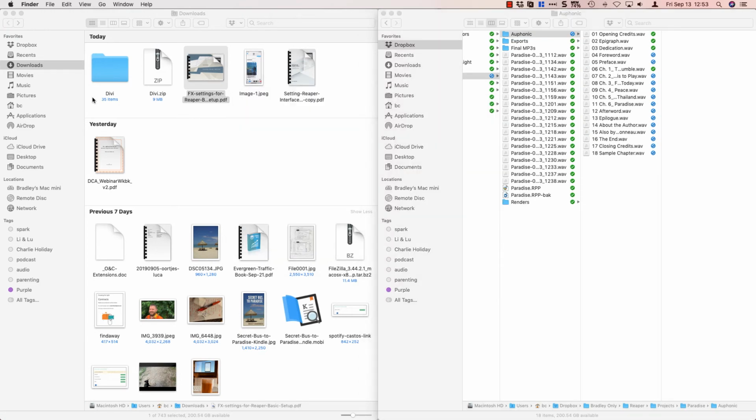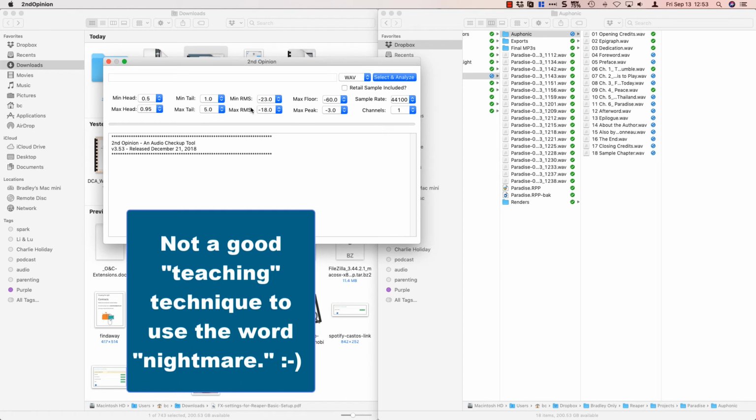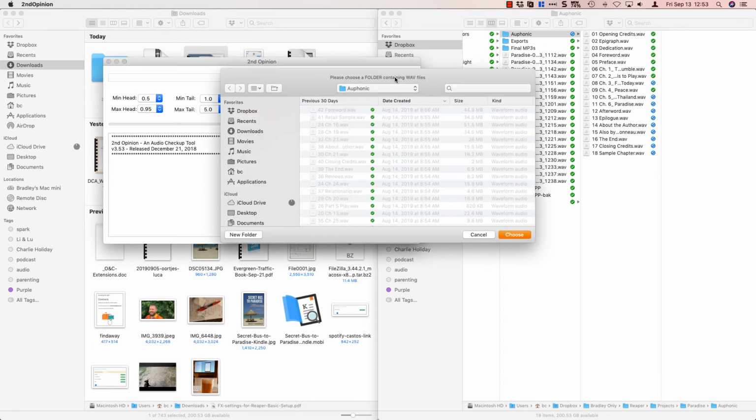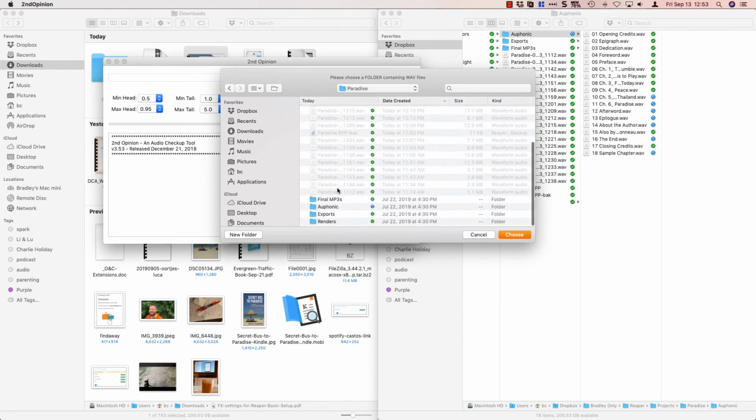Now, are we not done yet? Second opinion. Okay, this is crazy. So this thing takes your files and it's going to check. This is basically the killer here, this min RMS nightmare. It's like root, median, I don't even know what it is. It's basically a check, kind of doing the check that ACX is going to do. So you don't want to skip this one.